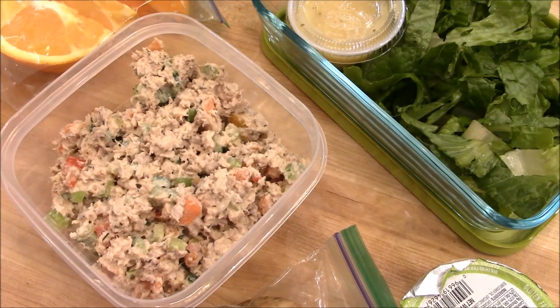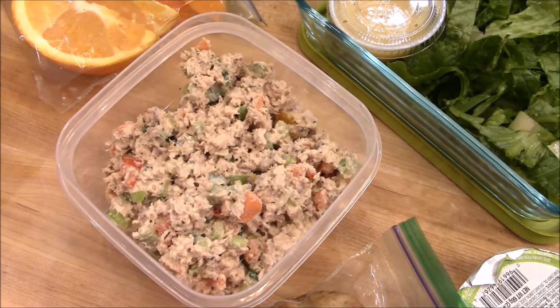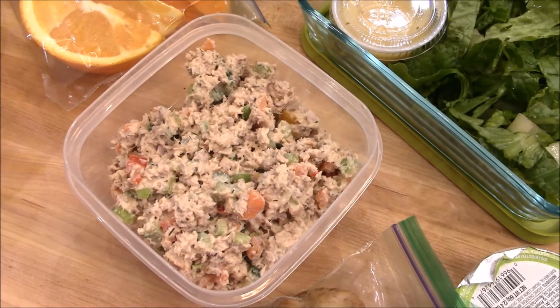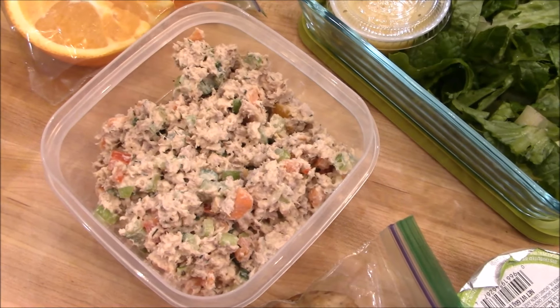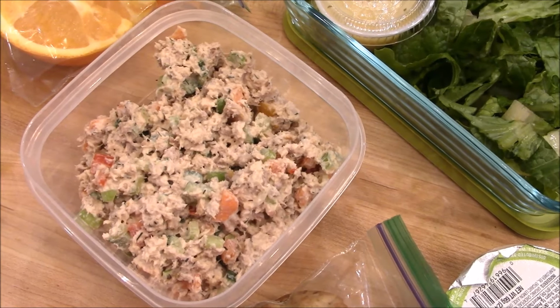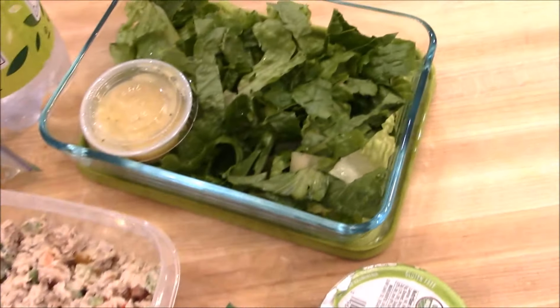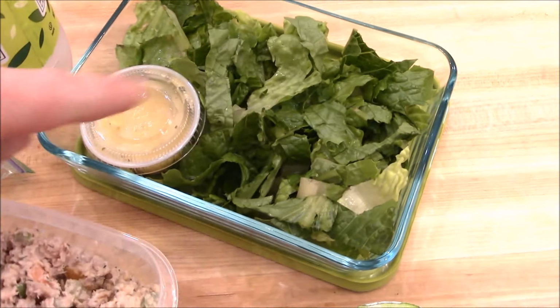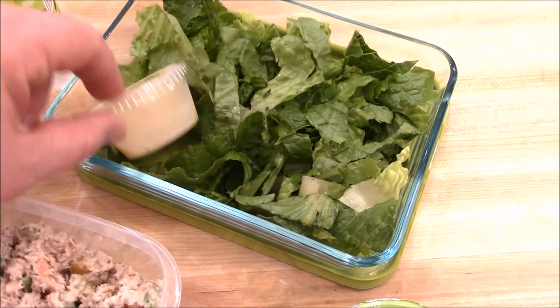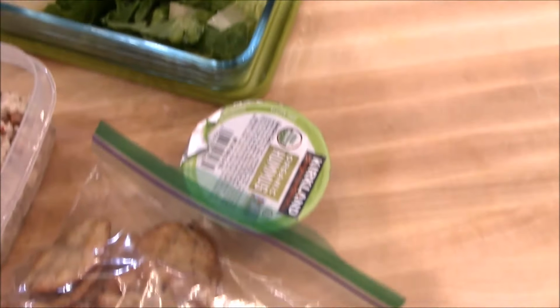And then I made some tuna salad. I had some white albacore tuna, and I mixed that with a little bit of mayo, some sriracha, salt, pepper, some dill flakes, and some lemon juice. There are also some cut up vegetables in there, so there's celery and carrots and cucumbers. I will have it on a bed of romaine lettuce along with some of the Olive Garden vinaigrette dressing.